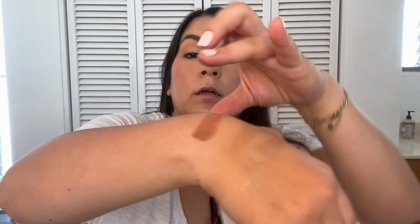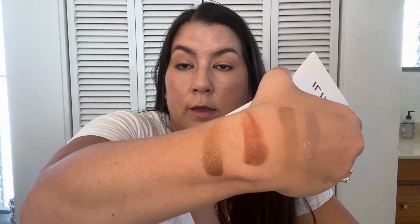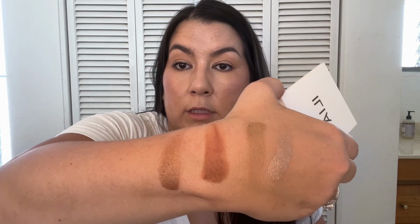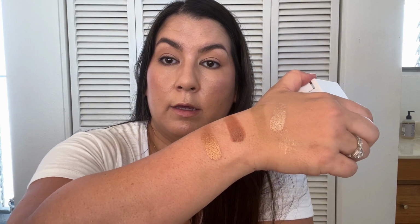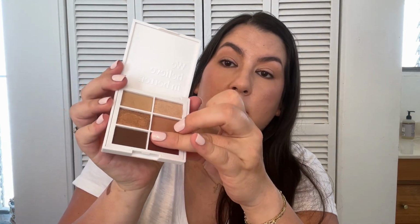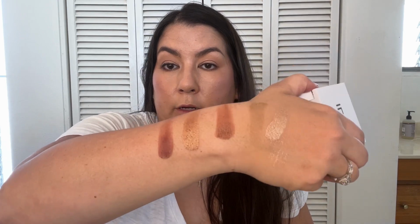Here is that bronze color. Very pretty. I like that it's not super orangey. There's like a bronziness to it, but it's not over the top orange. I'm not a huge fan of like super orangey shadows, and this is beautiful. Here's that warmer, rich brown, dark brown. Very pretty.